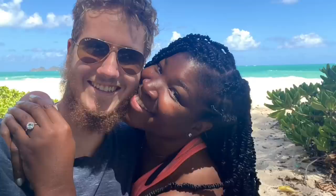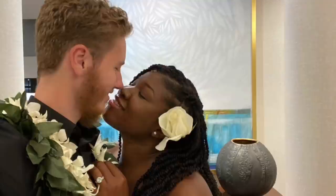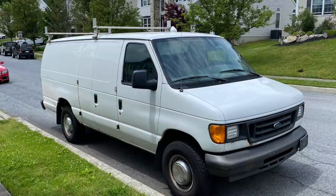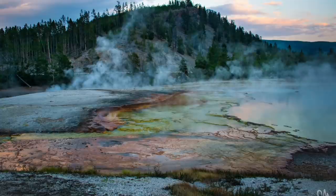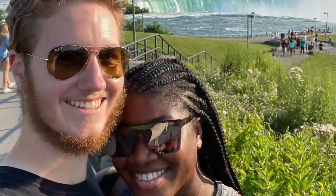We met living in Hawaii and decided that once the pandemic hit, it was time for us to buy our van and start our journey. We did a soft build to start, where we threw an air mattress back here and some memory foam, tied our suitcases to the wall, and just went for it for about a month. And we had a fantastic time. We hit a lot of major national parks, and we really got to see during that one month what we would need for our van once we were to build it.